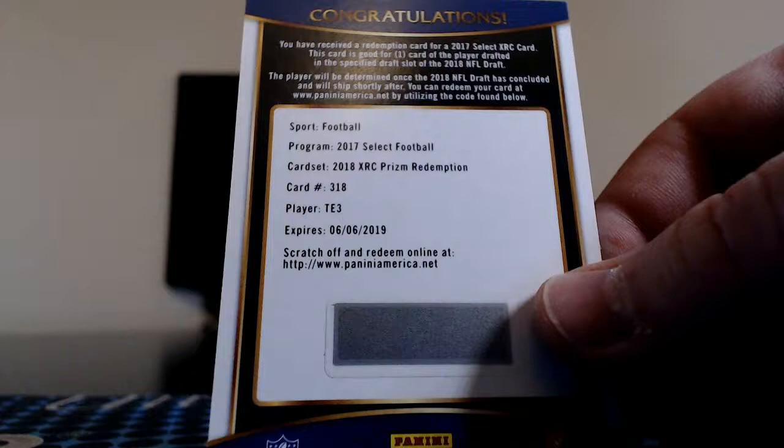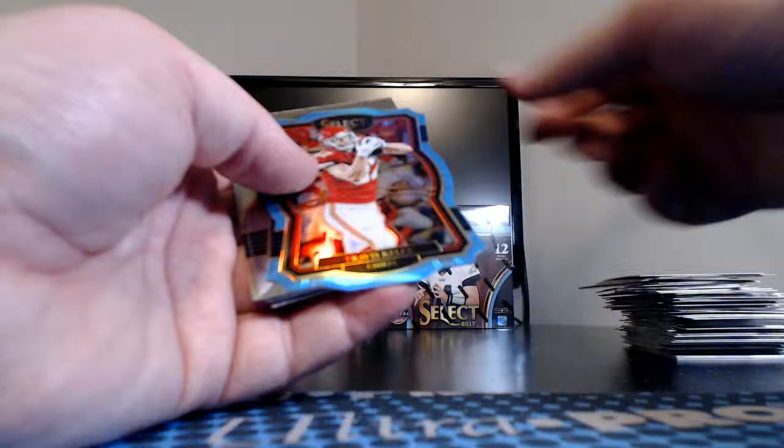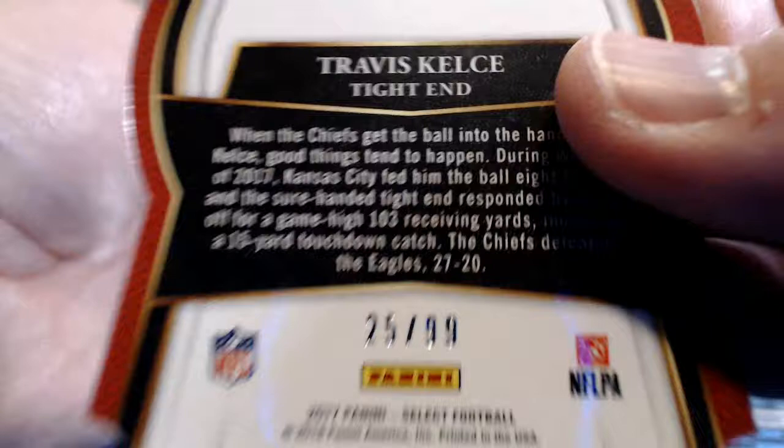Tight end number three, non-autoed. That'll be going to the fifth spot, I believe. We'll go back over those before we do the random. Refractor rookie of Juju Smith-Schuster, Dan Marino, tiered base. Kareem Hunt, rookie. Chris Godwin, rookie refractor. Cam Newton, tiered base. Joe Williams, rookie. Refractor, tiered base of Larry Fitz. Travis Kelce for the Chiefs, 25/99, blue die cut.